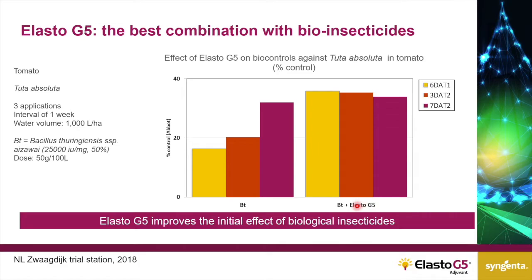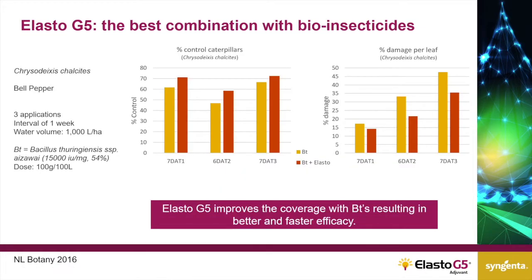Now by adding the Elasto in, we get a very impressive initial uptake with this biocontrol. We then see strong holding on to that throughout the trial. So again, get the right adjuvant on, get these things in the right place. We see a big step forward.